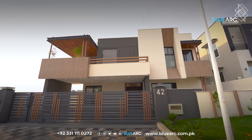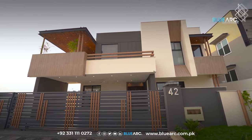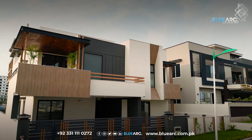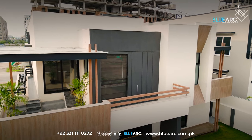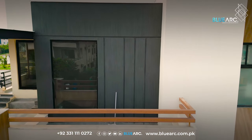In the front elevation, you will immediately notice the clean lines and sleek facade that showcase the essence of contemporary architecture. The use of minimalistic design principles creates a sense of openness and elegance, allowing each element to make a distinct statement.